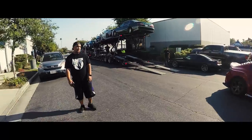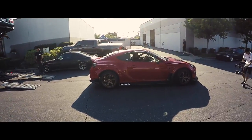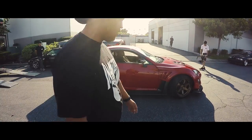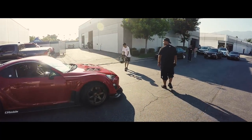New kit anyway, so it doesn't matter. You got new wheels and a new kit, so you can mess this whole car up. Yeah, dog. Hi, dog. He's watching it. He's right here. You can't take that off? No, huh? Right.